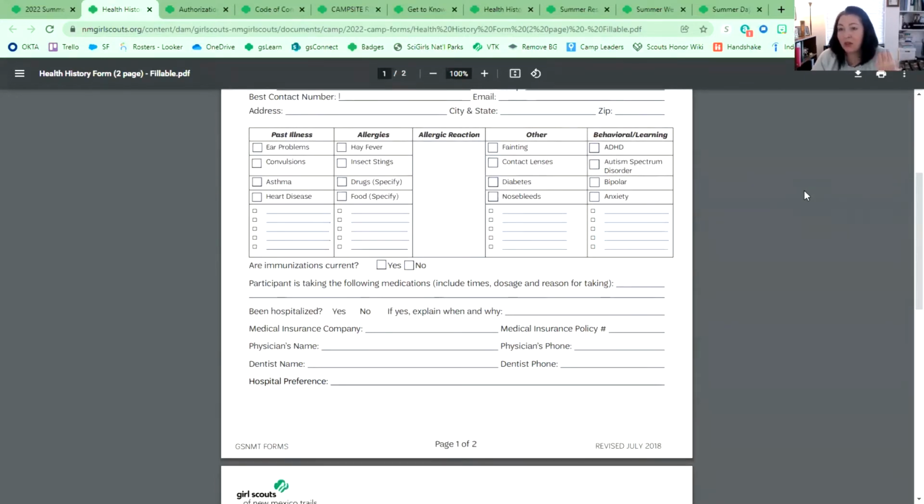If there's anything that you need to include additional information on, do feel free to include additional pages. You can just type them up in a Word document, save that Word document as a PDF. It's either under Save As or as Export. It's on all Word and open source Word associated programs.